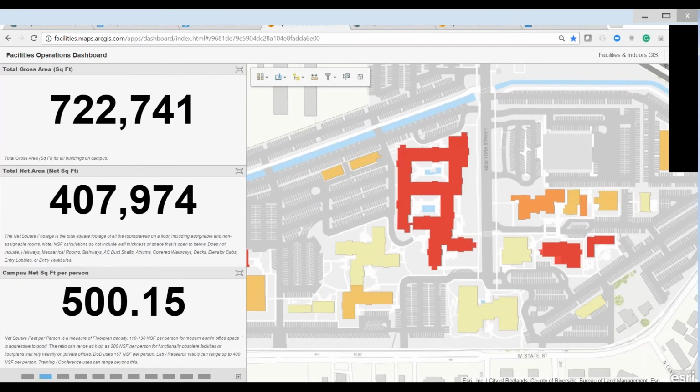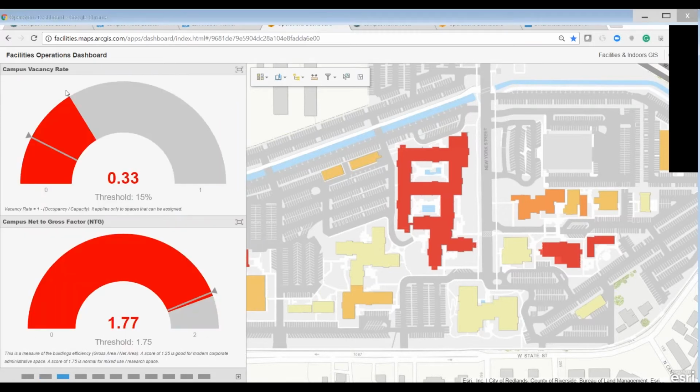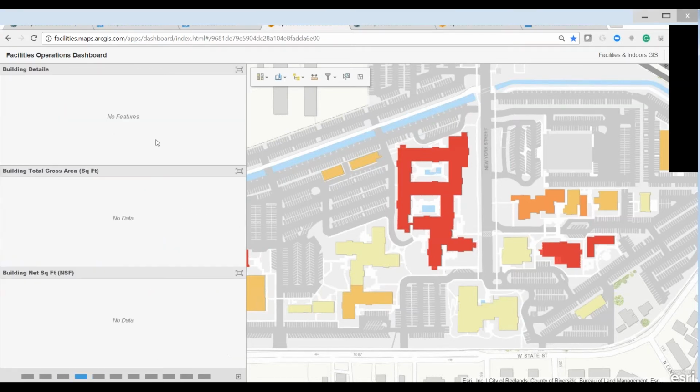And because I can do that, I can see that I have nearly 600 vacancies across this entire campus. I'm automatically able to tally up my net and gross characteristics. I can see the floor plate density per person, right? 500 square feet per person, which seems large, but this is an R&D campus, so it kind of makes sense. I do note that the vacancy is pretty much double what I want it to be, but the floor plan layout seems okay if I ping it to my net to gross factor, comparing my net area to my gross area.